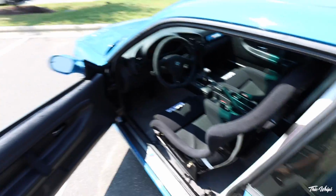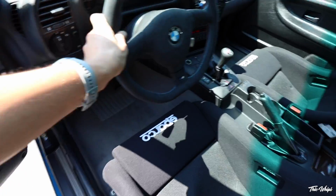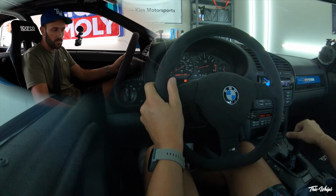That's the youth of our community, folks. Got to be good to them. They look up to us. So, the kid approved. Let's go for a little drive and see how this thing is. All right. About to go for a drive.